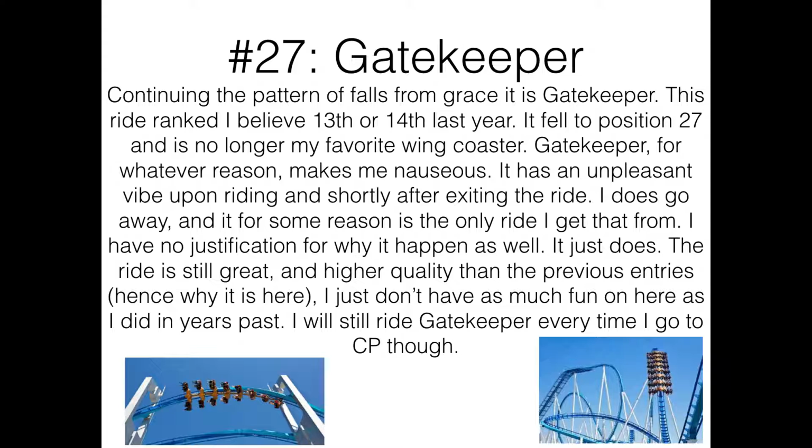I just don't have as much fun as I did in 2013 when I rode this thing. I mean, back then it was worth the hour and a half, 2-hour wait. I'll still ride Gatekeeper every time I go to Cedar Point, but I just don't enjoy it as much as I used to. We'll see another one of those from the same park on this countdown list part.